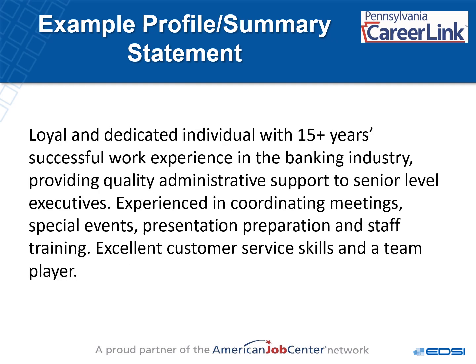Here is another example of a profile or a summary statement. Now let's go ahead and take a look at what this person can possibly do. I'm going to go ahead and read it, and as I'm reading it, think about what this person's position may be.